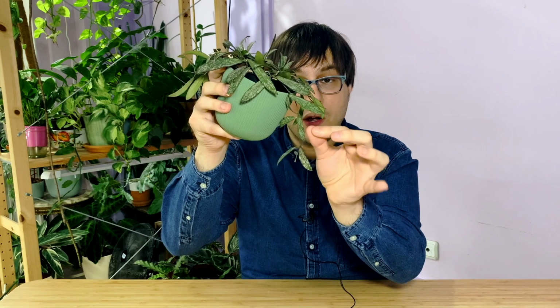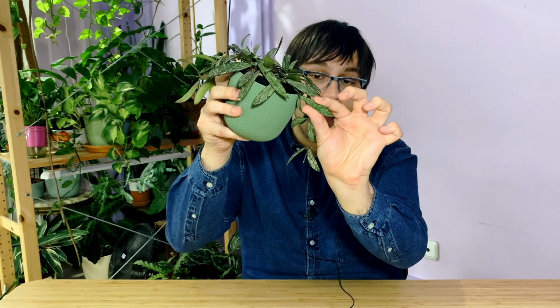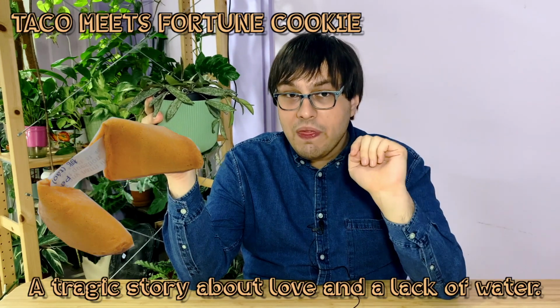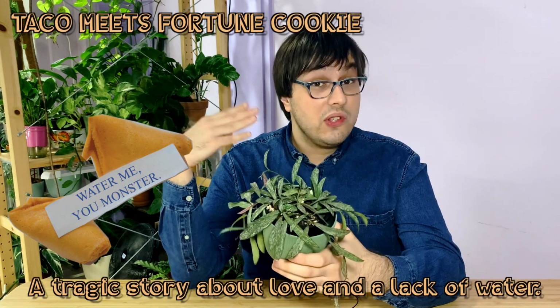You can see now they're quite open, but they will actually bend, and now I cannot do it because it is getting enough water, but they will close up completely and they will kind of look like taco meets fortune cookie, but there is no good fortune inside. So I personally prefer to keep it well watered.